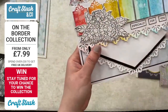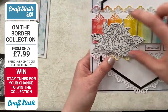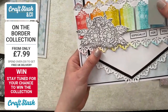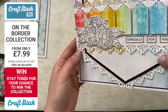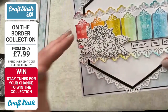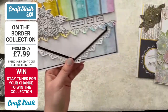I first used some distress oxide, distress inks, to color a piece of paper in rainbow color order, and then I used the little die to cut them individually and kept them in that rainbow order. Instead of coloring the flower, because there are so many colors behind, I decided to keep it black and white, which I think adds to the extra modern vibe of the card.